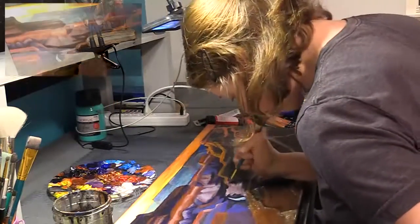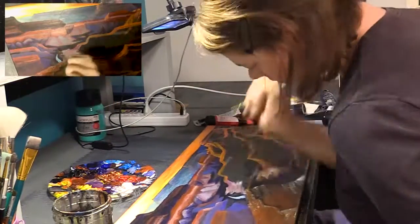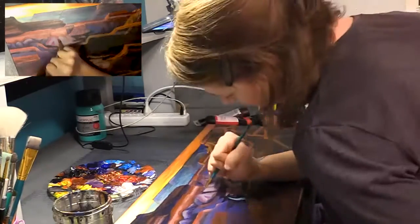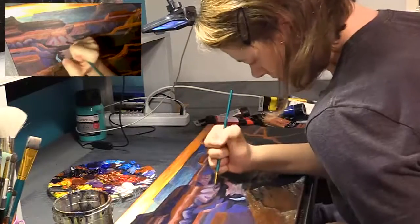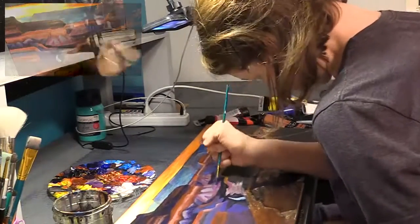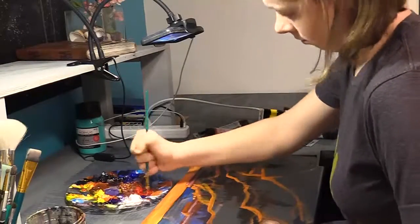To catch the vibrant light reflecting off the red sands, I used a metallic paint mixture of red, brown, and gold. As you can see, I'm painting on a black canvas instead of the usual white. In doing this, I now start with my highlights instead of my shadows.